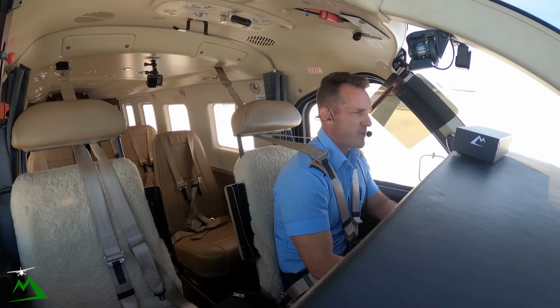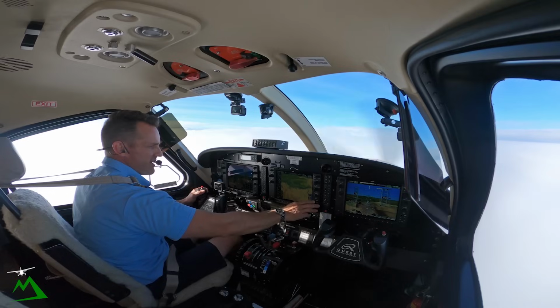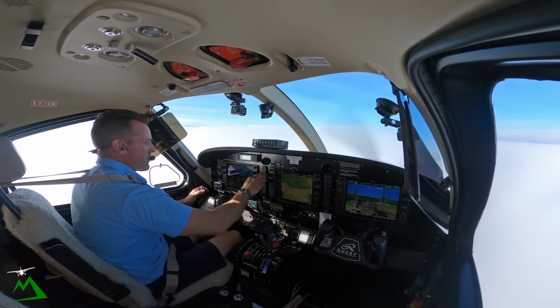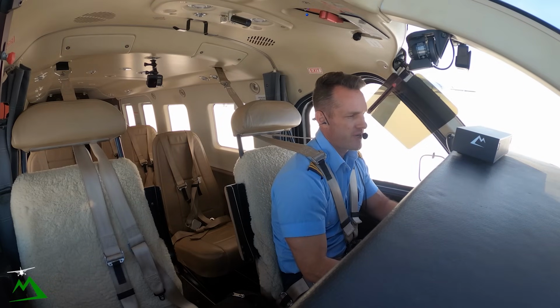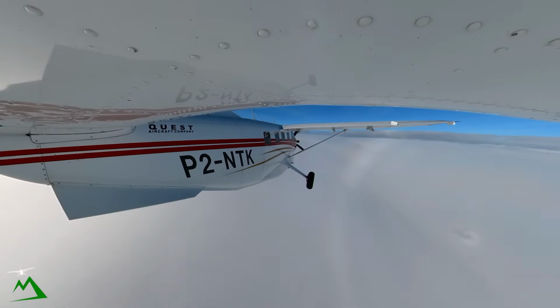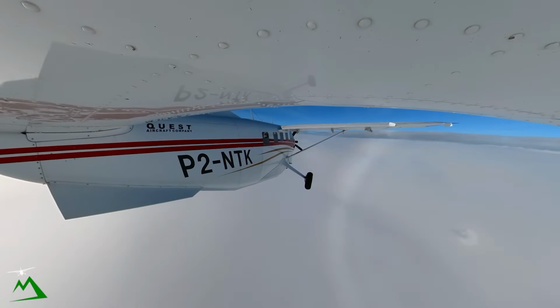All stations Wabo 128.5, Kodiak November Tango Kilo 10 miles to the north, 6,100. Circuit time Wabo overhead time 23. All stations Wabo 120.9, Kodiak November Tango Kilo 10 miles to the north, 6,100. It'll be overhead Wabo time 23.